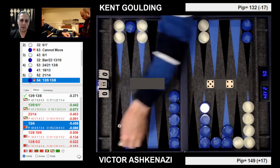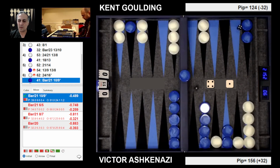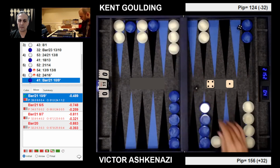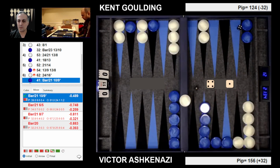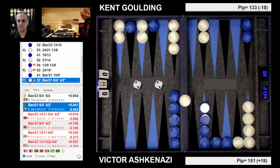Now Kent's on roll. He rolls a 6-2. He's able to hit that. Good roll for Kent. Victor's on the bar again. He's going to need something good. 4-1. Not good. He comes in with the 4 and hits loose. Now Kent has a lot of shots. Victor has 4 blots.